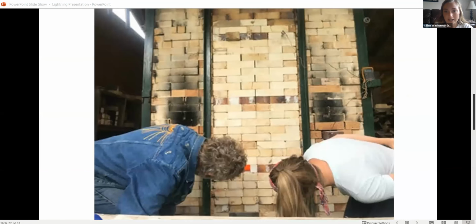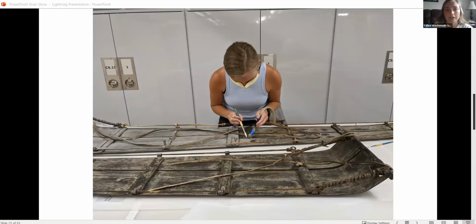In addition to spending time with the collections, I also got to go and meet a few artists in Anchorage. This is me with Peter Bronze looking at the salt fire kiln. This was really exciting for me as my master's thesis involves studying ceramics. So it was really great to meet him and other artists in the Anchorage area and talk to them.